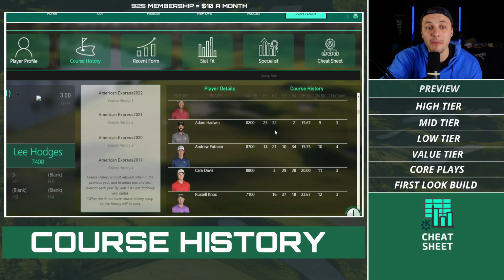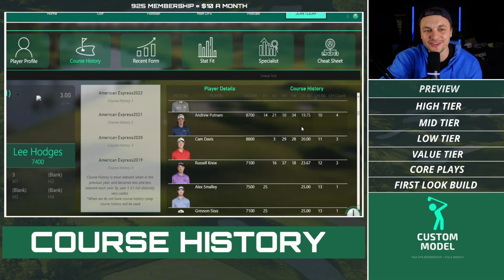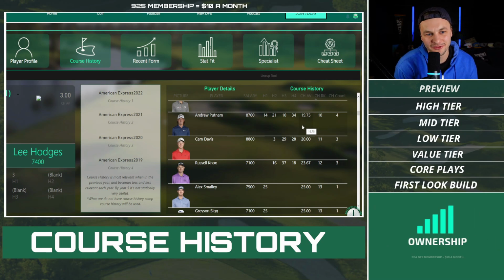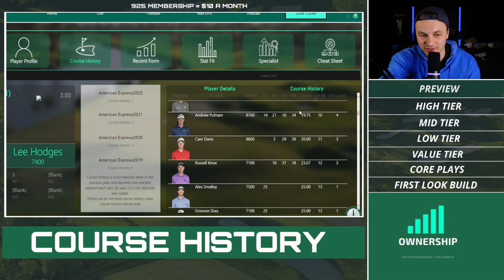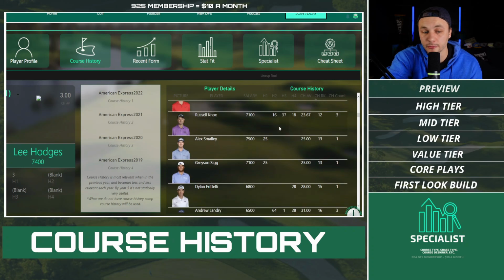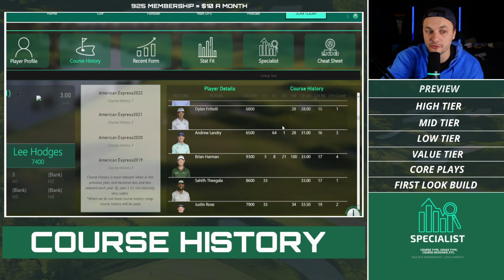finish 40th. Adam Hadwin, I like this course history at his price tag. 25th, 32nd, and 2nd. Andrew Putnam, our boy, he's back. 14th, 21st, 10th, and 34th. Like, it's going to be extremely difficult. I'm assuming that he was just like an auto click for everyone at 8.7 this week. Maybe we'll see. Russell Knox has good course history. Like, we are seeing a decent amount of players that have had multiple starts here and have made multiple cuts here.